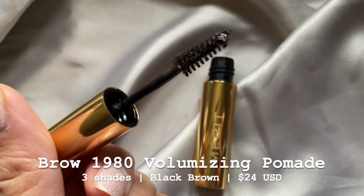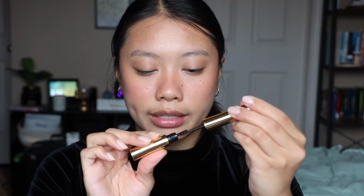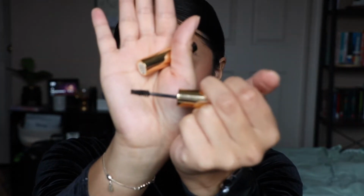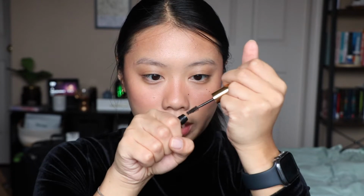The next thing I'm gonna go in with is brows. This is the Merit Volumizing Pomade in the shade Black Brown. And the packaging is super pretty. This gold tube has a very long handle, but the wand itself is very short. The bristles are kind of fat. It's kind of a bigger wand for your eyebrows, but it does look like there are fibers in the brows.